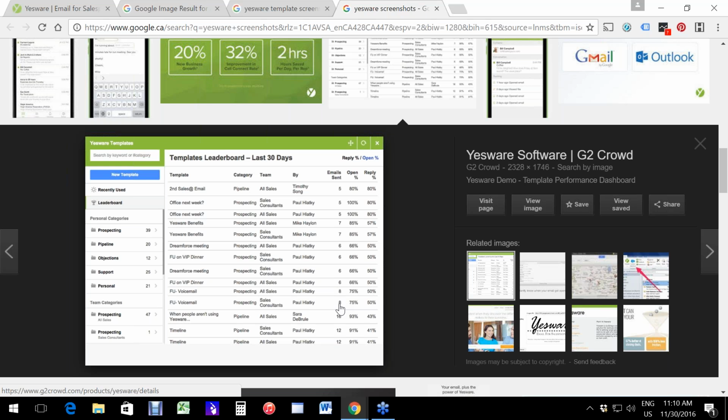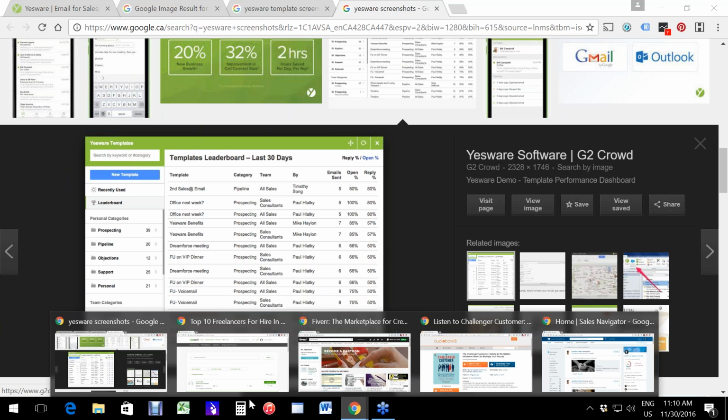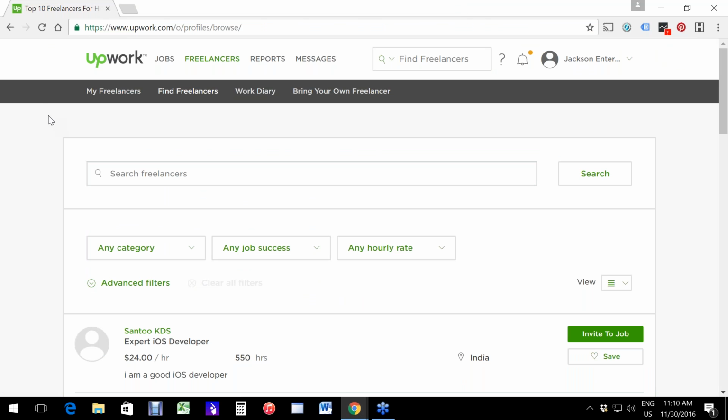The second tool that I use a lot on a daily basis is Upwork. Upwork is a network of freelancers where you can search and people will do work for you for all sorts of different things. Now, for me, how does that come into play?